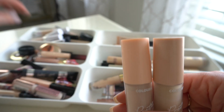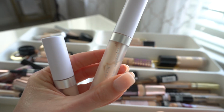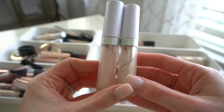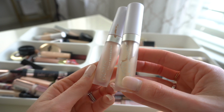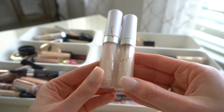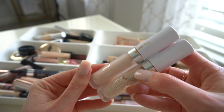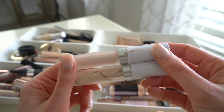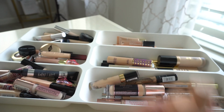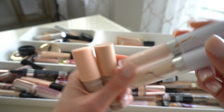And while I have these two, I'm gonna grab these two. This is the original Colourpop, what is this called? Colourpop No Filter Concealer. I also have two of these. I am not a fan of this concealer. This is very drying and really just does not look good on me at all. This concealer accentuates any line that I have, and I don't have a ton of lines. I'm only 27, so I don't have a ton, but this just does not sit well under my eyes. I definitely will be keeping the Pretty Fresh from Colourpop, and getting rid of the No Filters.